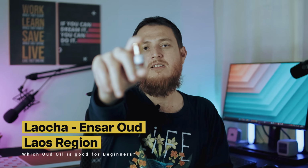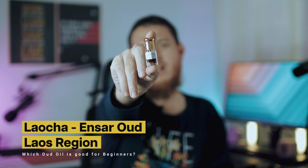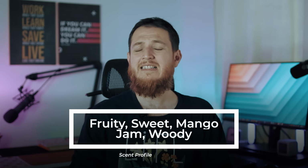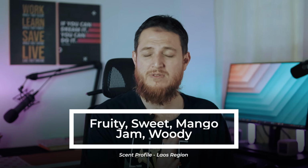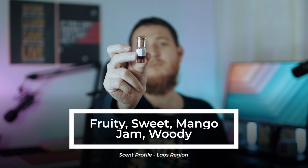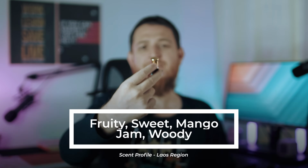Okay, so next one I am going to show you is Laos. Any oil from Laos is also going to be very sweet, very light. It also has fruitiness. They are not overly sweet, but they are fruity sweet kind of oud oils. The one I have is from Ansar Oud, Laucha. It is a co-distillation: the woods of two areas, Laos and Thailand, have been mixed. I already told you that they are very sweet. So let's keep them away.